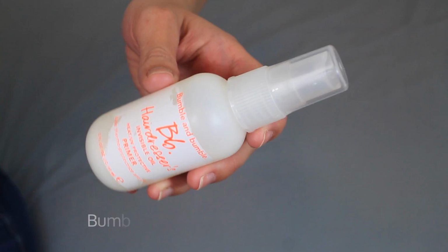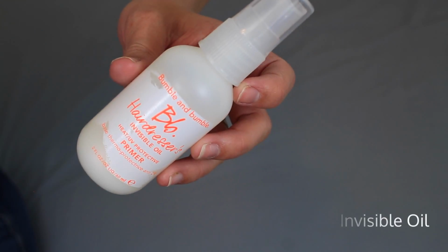The second favorite, you've probably seen it in my Sephora haul, I think a month or two ago. It was an impulse buy, and it is the Bumble Hairdresser's Invisible Oil. It is a heat and UV protector primer, so I use this every time that I'm going to dry my hair with a hair dryer. I use this one, and I feel like it works better. I used to use the Tresemme one, and the Tresemme one would leave my hair a little bit heavy, and I have very fine hair, so it weighs down very easily. If you have thick hair, you probably won't have that problem.